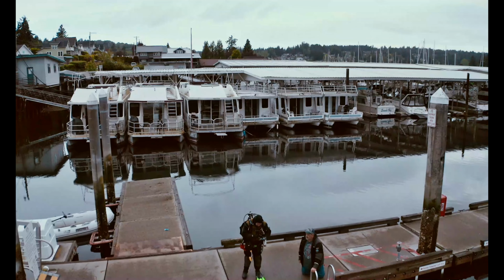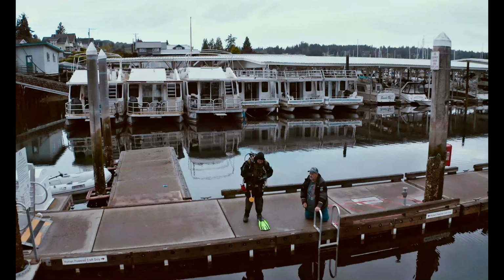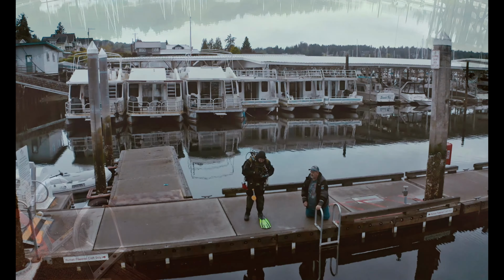Some of you might wonder why I'm wearing one fin. It's because I have a prosthetic leg. I don't need to wear a fin on my prosthetic leg. So that's why I have one fin. So it could be 3 feet deep, or it could be 10 feet deep.